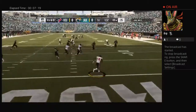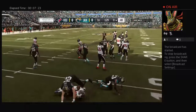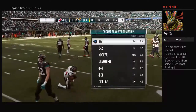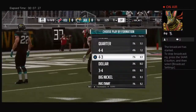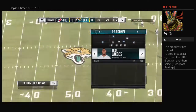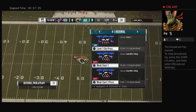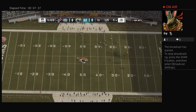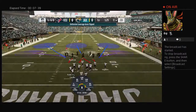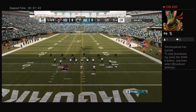Oh, he'll field it in the end zone. A good return there, 17 yards. And the Texans are going to have the football with a 1st and 10 deep in their own territory. Watson will bring up the Texans here, 1st and 10 at their own 11.